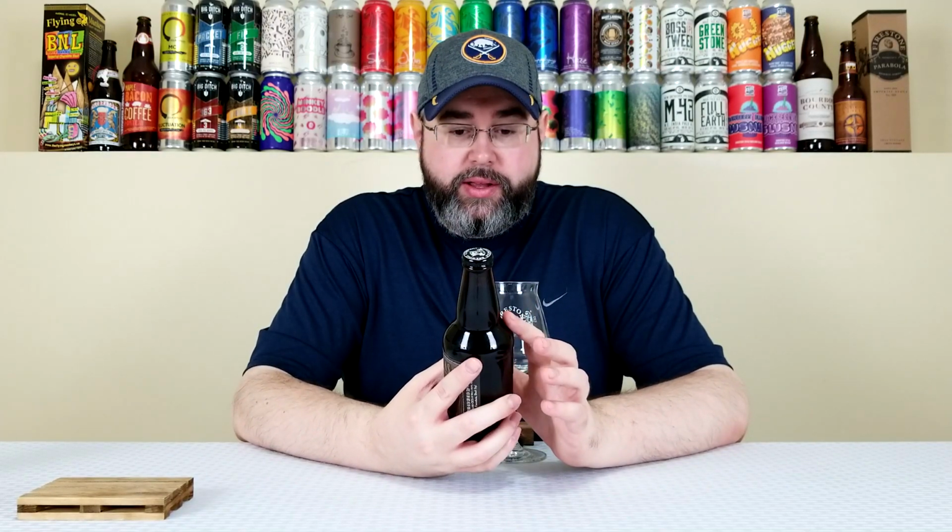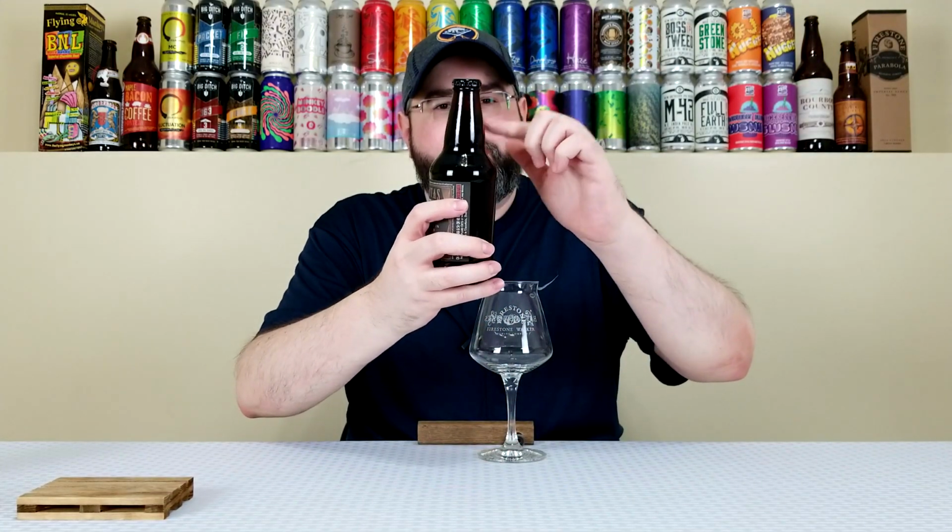I don't know exactly how old this bottle is, because I cannot find a date on the bottle anywhere. Usually with Lagunitas, it's very hard to find, especially with darker beers, because for some reason they use a black colored font on it. But yeah, I can't find it. We'll just say it's probably no older than 2 months old.